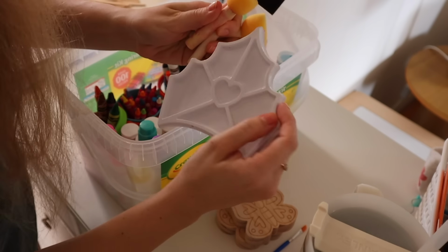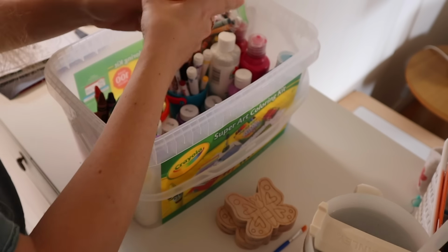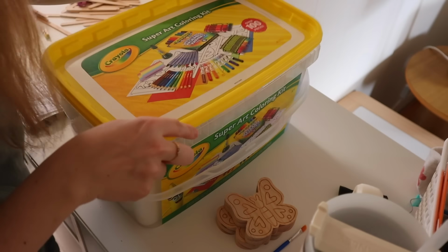and we found these at the dollar store. They're little paint trays, and I just keep rewashing them and using them all the time. So those are really good. Same with scissors and glue. I'm just gonna put all of the basic supplies that I have in here. Let's put the top on that.